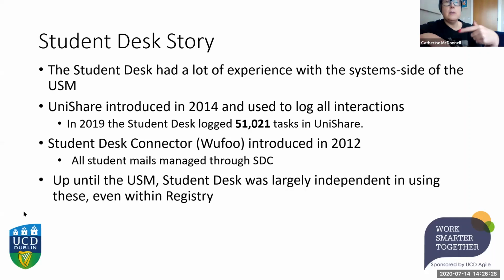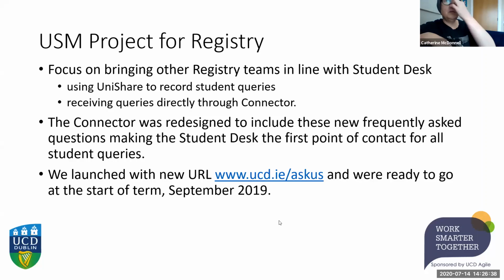However, up until our USM project, which was one for the whole unit, we were kind of the only ones in Registry that were using UniShare mostly. So that project started last year, and we wanted to bring the rest of the teams in Registry, who we are kind of the front face for. We wanted to bring them on board with using UniShare, because we knew it'd just be even better for us if every single student interaction was logged.